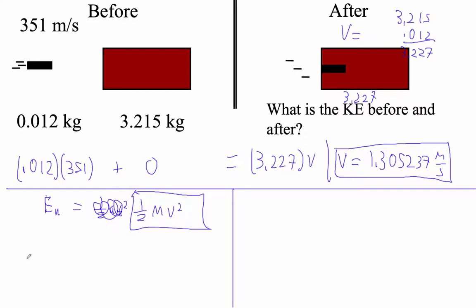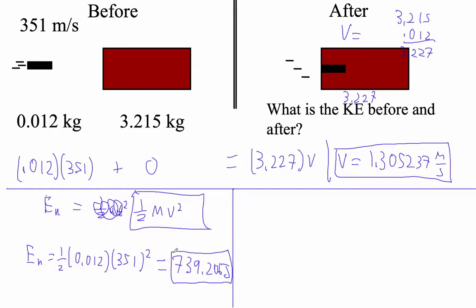Okay, so we're going to go, the kinetic energy is 1/2 times 0.012 times 351 squared. All right, here we go. 0.5 times 0.012 times 351 squared. Well, that's a lot of energy. That's 739.206 joules. Again, being as accurate as we can.